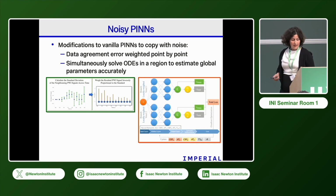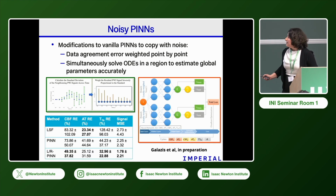the data into account. So if you compare this with least squares or the vanilla PINNs, it performs quite a lot better. This is the relative error, except for arrival time, for which it's quite sensitive.